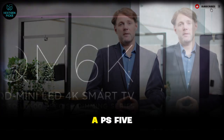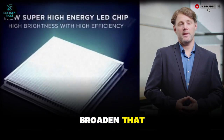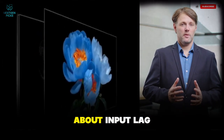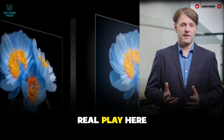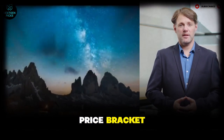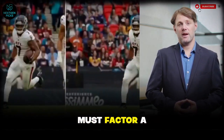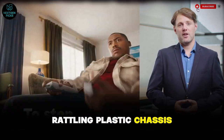If you are plugging in a PS5 or an Xbox Series X, actually, let me broaden that. If you are plugging in literally any current generation console or even a gaming PC and you actually care about input lag, the TCL QM6K is your only real play here. It is the spec chaser's absolute dream at this price bracket. You just have to accept that you're going to be fighting brutal screen glare during the daytime, and you absolutely must factor a soundbar into your budget to bypass that rattling plastic chassis.